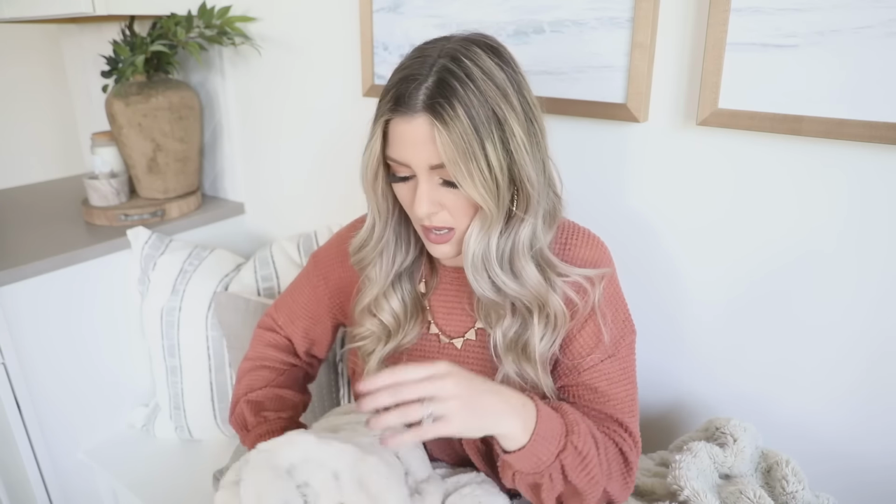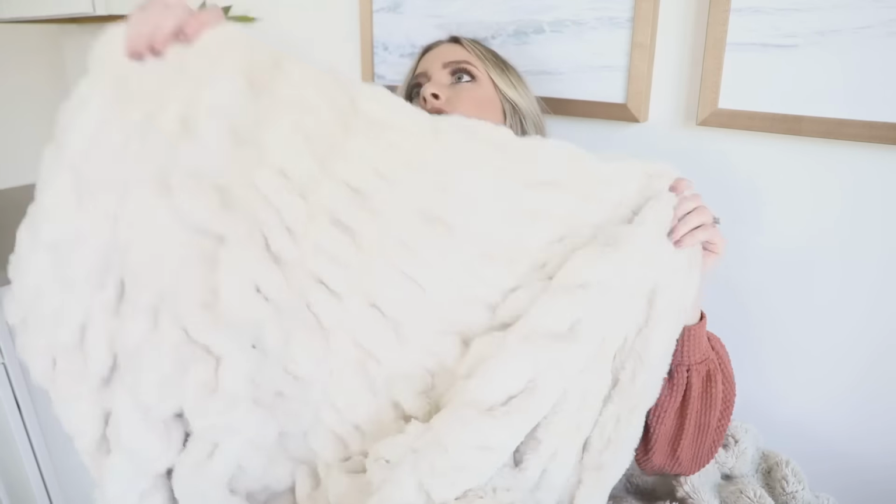I know it's a lot for a throw, but sometimes when you have those statement throws, I feel like they are very expensive, especially those chunky knit throws. Those are really big during the holidays as well, and even the cheap ones are like $100. So it was 50 bucks when I bought it. It was on sale. I don't know what the price is now, but I will link it below as well. But it is just so beautiful, and it looks so pretty just thrown on a chair or a sofa or whatever, and it is so nice to just curl up with when the weather gets cold. It's definitely our warmest throw that we have. Really, really like this one.